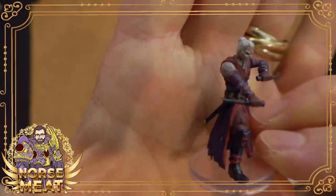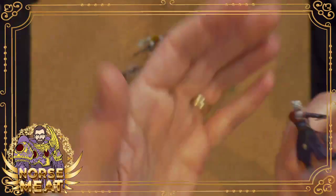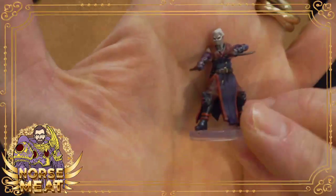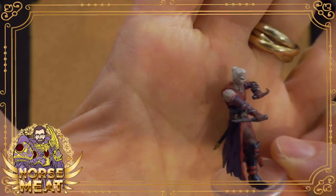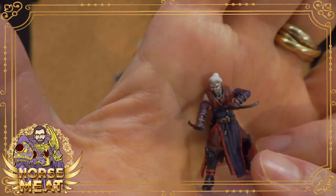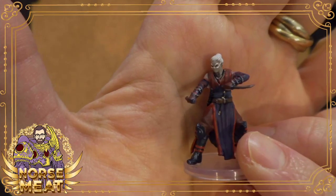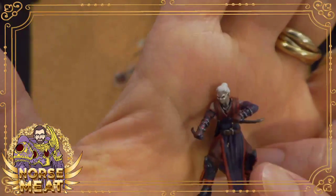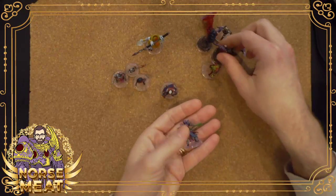Hollowborn Rogue, super stylish. And as I talk about in the review, obviously with these kind of things, yes, this is a Hollowborn Rogue, but you can play this as kind of anything really. These figures have a lot of personality, but they're generic enough that you can play them as a human, an elf, a drow, just about anything. Some really neat characters.